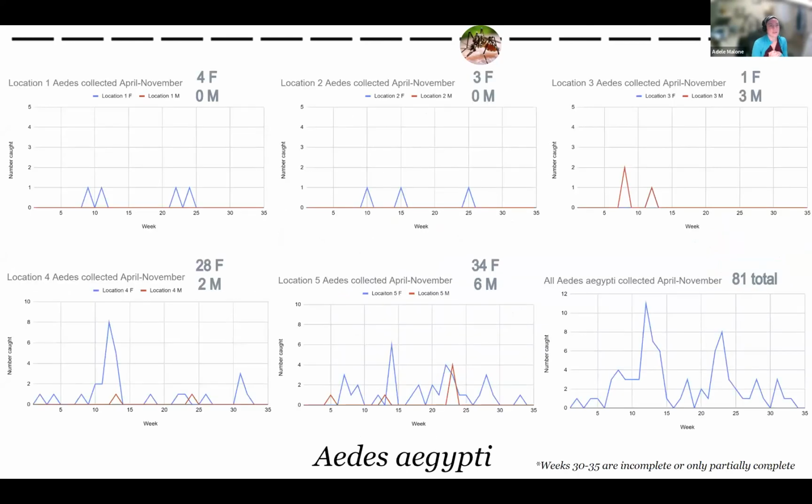Okay, so to give a little bit more clarity as to why we're seeing what we're seeing, this is first looking at our collection throughout the entirety of the mosquito season. So we started in April and we're ending actually this week. This is the last week of November. So this is our last collection week. So weeks 30 to 35 are incomplete or only partially complete just due to finals coming up. I have to split my time, so not all the data is logged, but this is very accurate up until week 30.